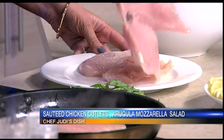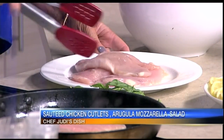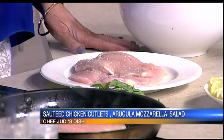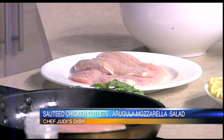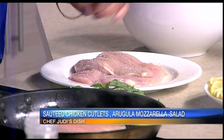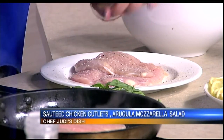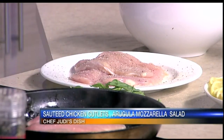It's a great thing to have in the freezer. I'll just label whether they're cutlets or chicken breasts, and that way I have them for a month to make different dishes with. Lots of garlic salt. I know, I told you, that's like my hidden little gem that I love. And a fair amount of some cracked black pepper and just some regular salt.